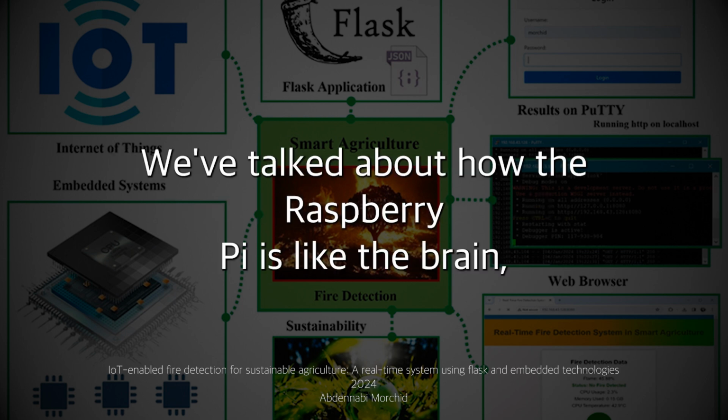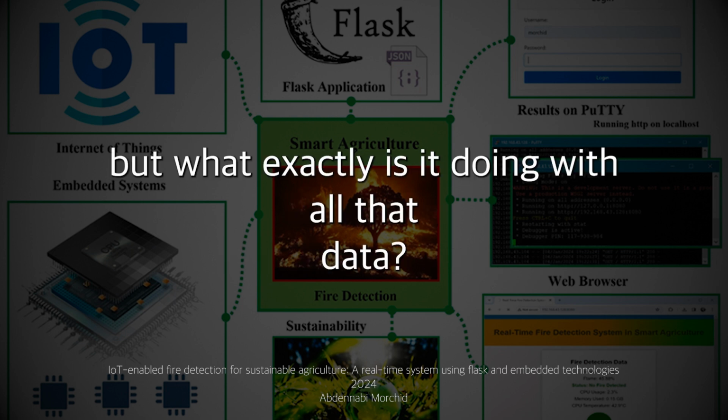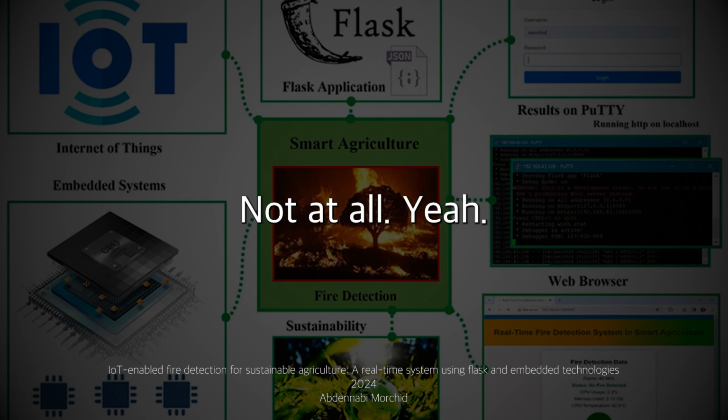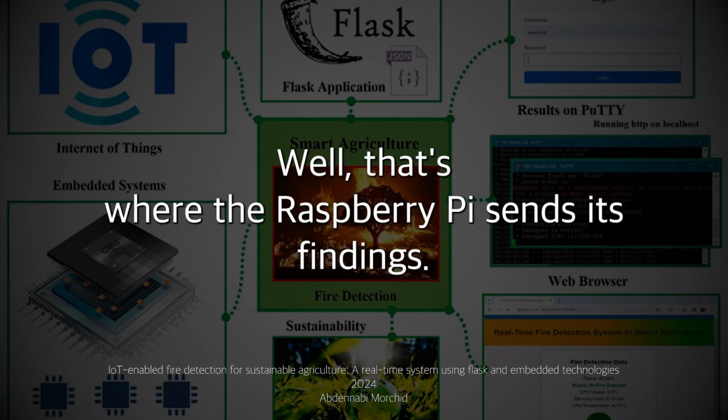We've talked about how the Raspberry Pi is like the brain. But what exactly is it doing with all that data? It's not just sitting there collecting dust, is it? Not at all. Remember that Flask application we mentioned earlier? Well, that's where the Raspberry Pi sends its findings.